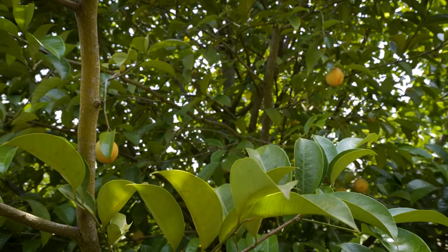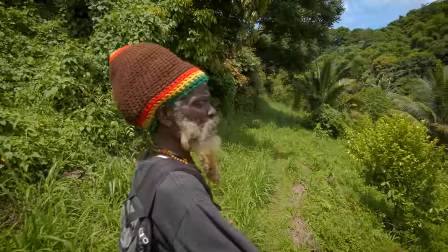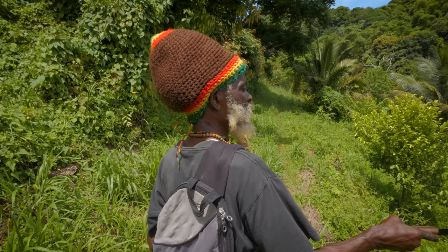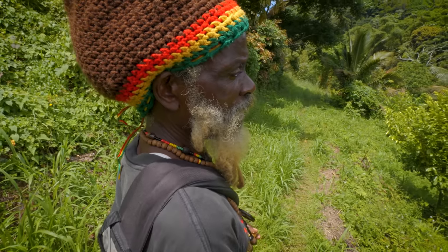Yeah, natural. One guy has some corn plant down there. Plant some corn and some peas. Some breadfruit too? Yeah, that's a bread nut tree. Oh, that's a bread nut. Okay, yeah. That's the one that always fools me. Yeah, you see how broad the leaf is?